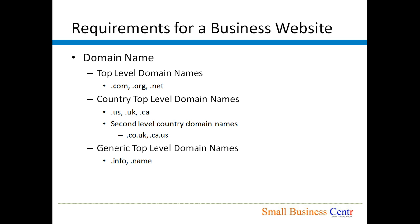And then there are generic level domain names that you may be familiar with, such as .info and .name. And if you have been hearing the stories over the last several months, the generic level domain names are going to explode over the next few years with things like .google, .pepsi, .amazon, .whatever, right? Because they have opened it up and lots of companies have applied to own a generic top-level domain name. So you will see an explosion of that over the next few years.